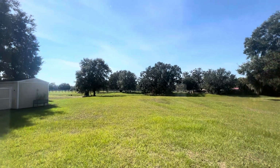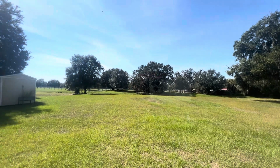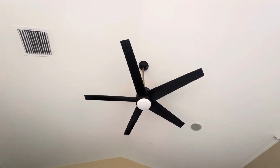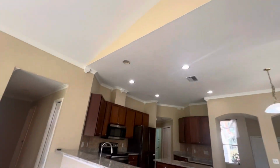And I'll go outside in just a minute, but this is kind of the view from the back. In the afternoon, you do get a lot of sun, so you probably might want some window coverings here. And you have a ceiling fan. Looks like someone tried to clean it. Nah, they didn't do a great job. A couple more speakers. Okay. Those look like just paint spots, not like water leaks or anything like that.